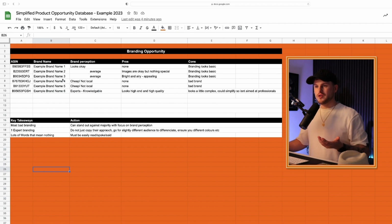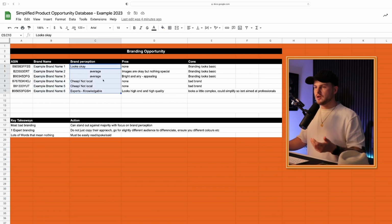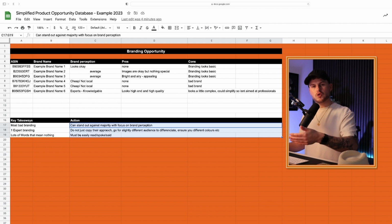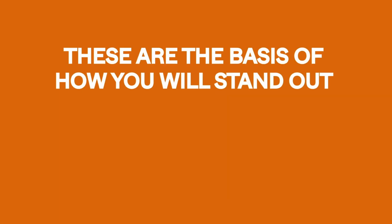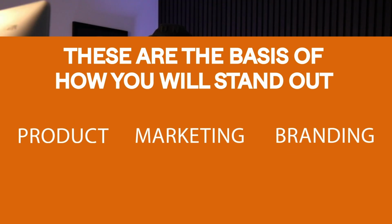Go into branding opportunity, you can write down all the brand names and get your perception of what you feel when you look at them. Are there any pros, are there any cons, and again, what are your key takeaways and what are the actions that you're going to do to make sure that you stand out with your branding. Once you've filled out a document like this, you have all of your key takeaways and all of your action points. These are the basis of how you're going to form your product, your marketing, and your branding, and what you need to research further to make those decisions.